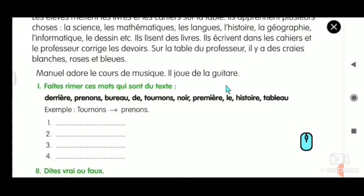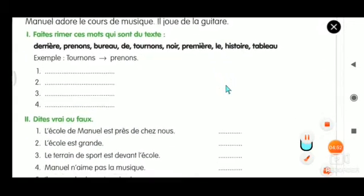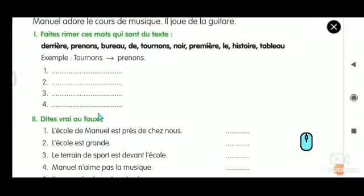So this was last week's revision. Now we are going to exercise number 1. Slowly I will go and tell you one by one. I will not show you any answers. You have to find out the answer. Okay, faites rimer ces mots qui sont du texte. So they have given you some rhyming words: tourno, preno. You have to follow the same.